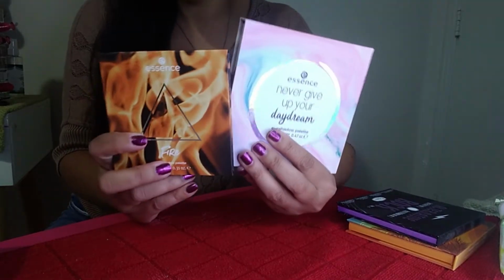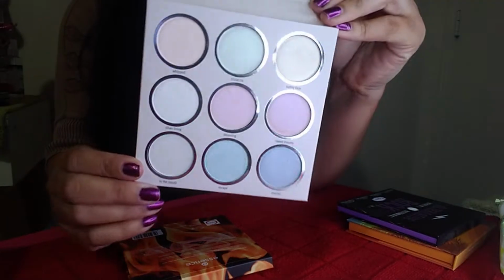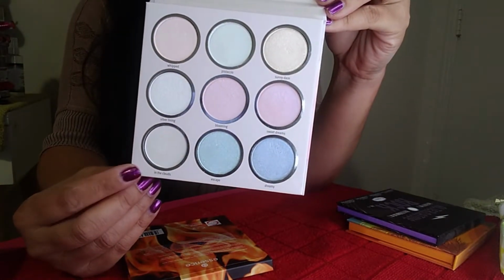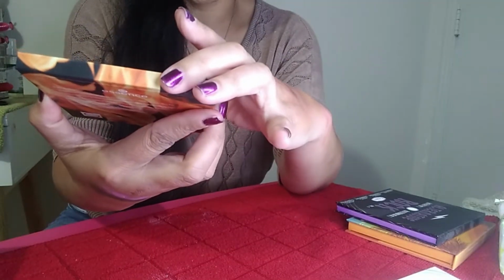These two are from Essence. I'm going to be decluttering both of these. This one is the Never Give Up Your Daydream eyeshadow palette. This one is an all pastel-y shimmer. These just don't blend very well. They're not very buttery. They're not very pigmented. There's not much shine to them. They're actually very chalky.